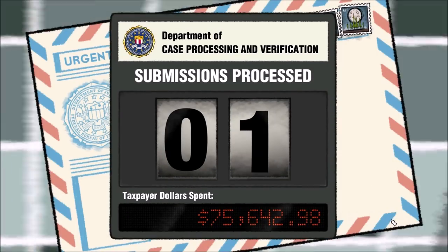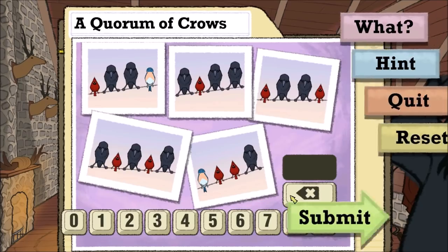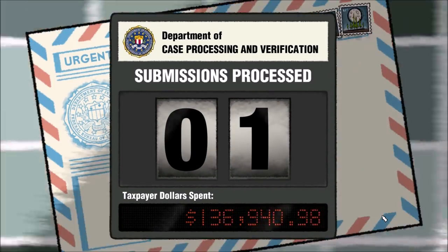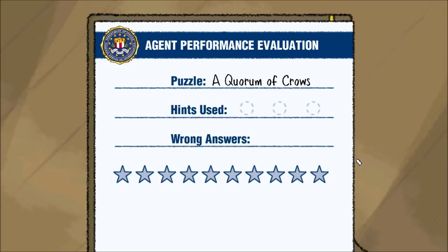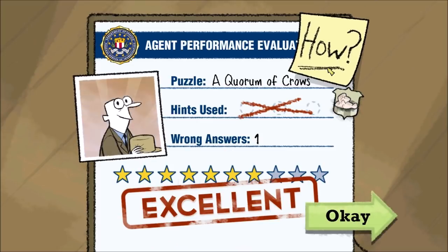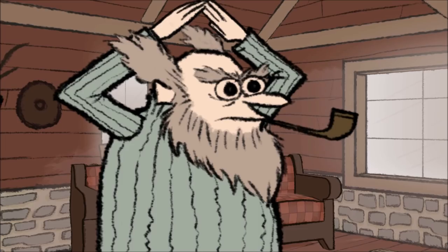Fingers crossed. Jeez! Okay. Let's try again with 5. So I missed one overlap. Are they going to show me the picture of the correct answer? Maybe. Okay, so getting one wrong answer is the same as using a hint, right? Because when I use one hint, that gives me 7 out of 10. Okay, that is not a very good explanation.